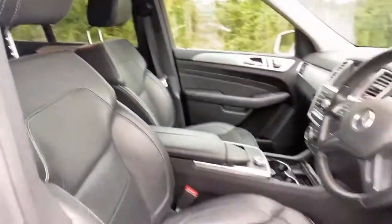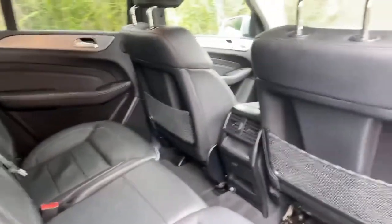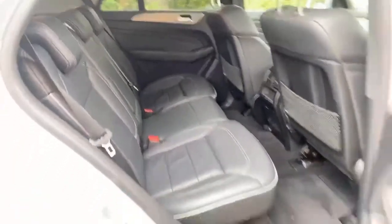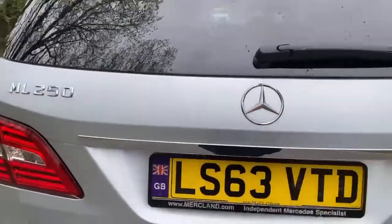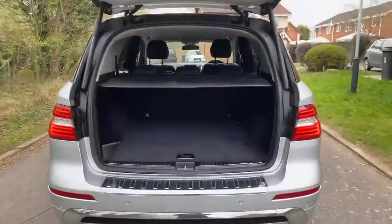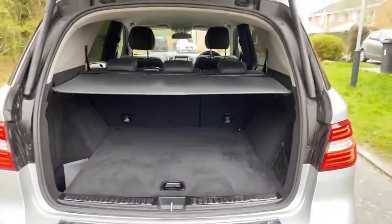Just take you through to the back. Rear seats again, all very clean. No obvious marks, no major wear and tear. All very clean. It does have the electronic tailgate, so all you do, you just press the handle there. Reveals the boot, load covers there as well, all complete.